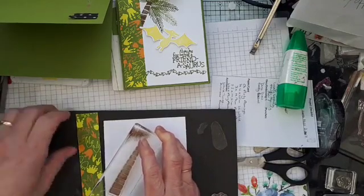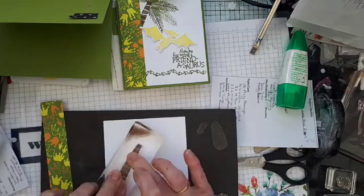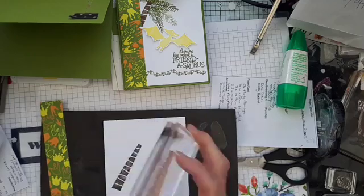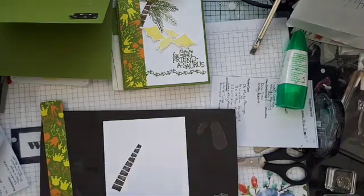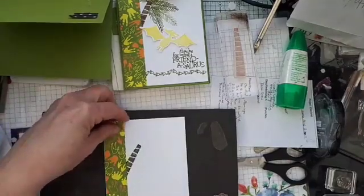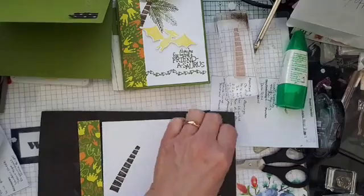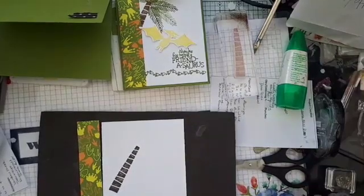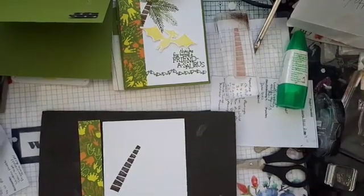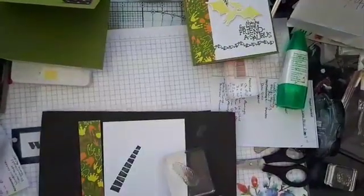So I think if we put that about there, I need to be careful because I've got extra ink on there. So there we are, there's our tree trunk. As I say, and our paper's going to come like that. So then let's take our leaf stamp, and let's ink that up with old olive ink.